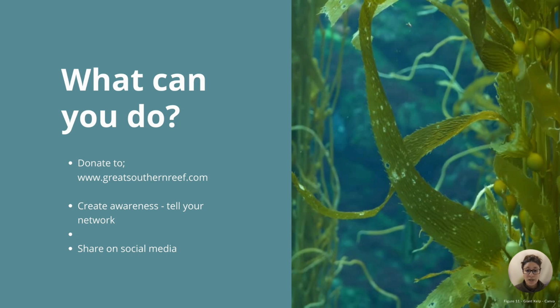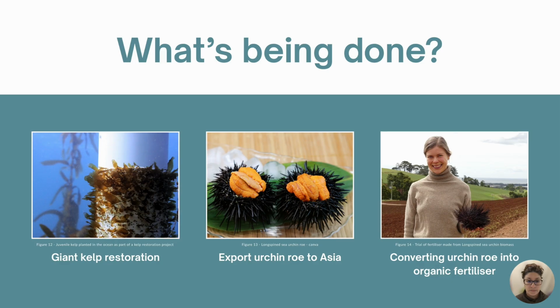As a community, we can donate to organisations such as Great Southern Reef, who work with universities and government departments so they can continue research on strategies to protect and restore the kelp habitats in eastern Tasmania. You can also create public awareness by sharing resources with family and friends on social media, or simply just having a conversation about the issue.